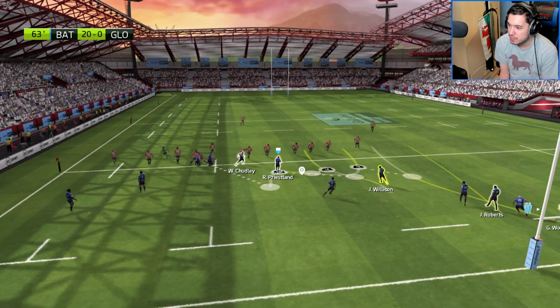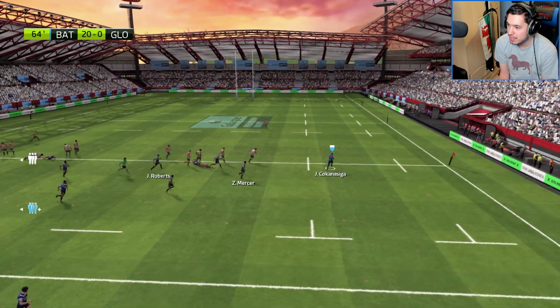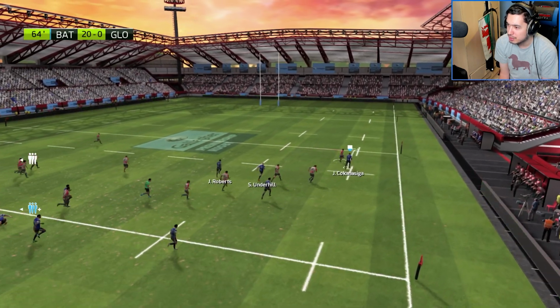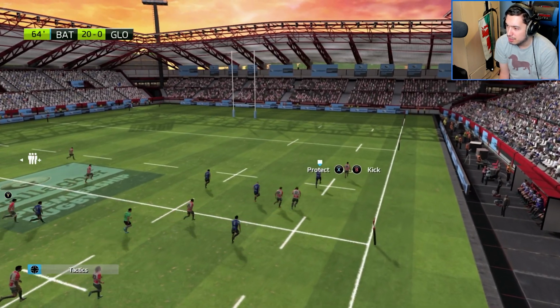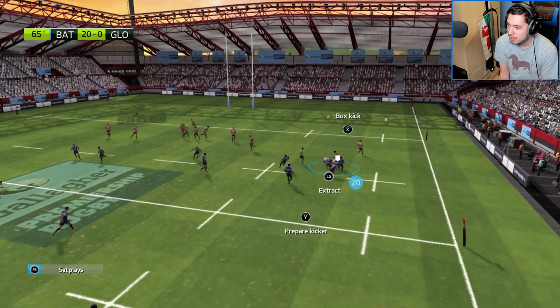There you go, Priestland special. Recycled out of contact for Willison. Oh, out wide. Oh, beautiful, huge passing opportunities on the wings. There's not a great deal of support there. So that will be a ball for Bath quickly.